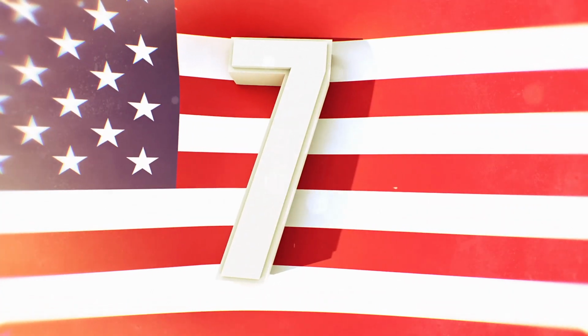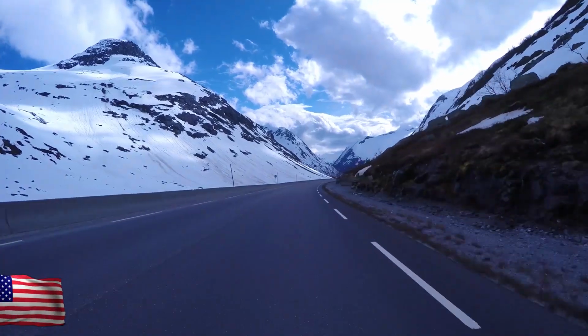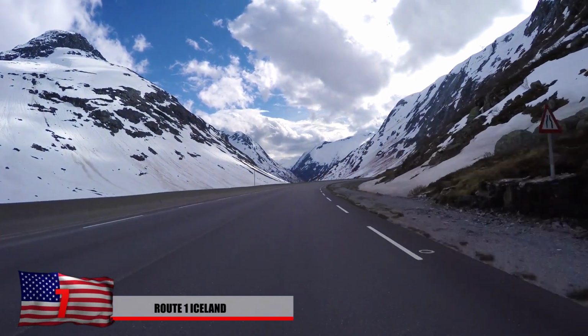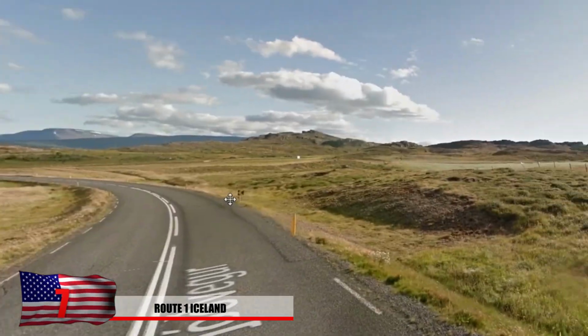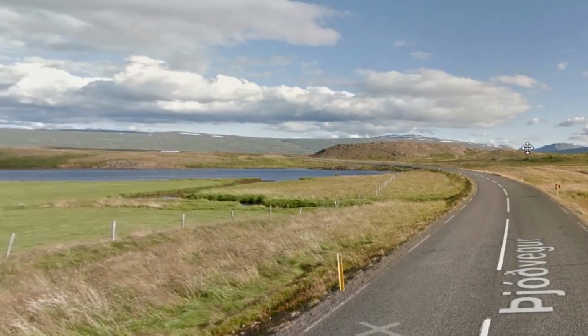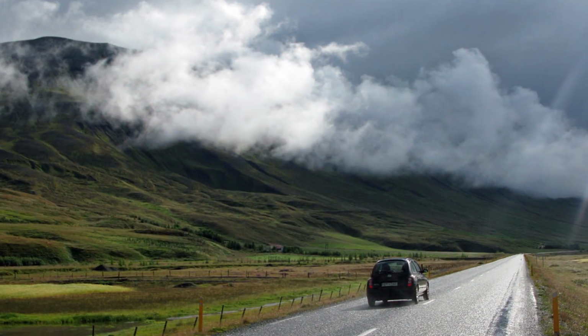Number 7. Route 1, Iceland. Sometimes it's not all about the destination, but the scenic drive to get there. Buckle up on the infamous Route 1 in Iceland because you might be doing some laps around this nation. Route 1 is a ring around the edges of this remarkable country, and the island nation offers some of the most dramatic scenery in the world.